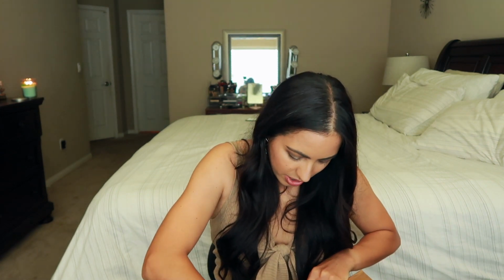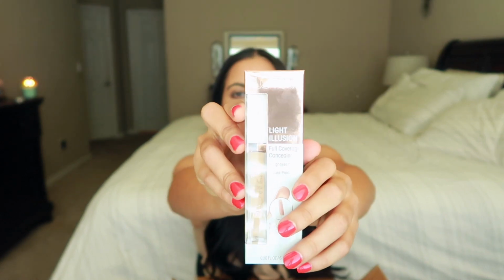And then the next product that I purchased was this Flower Beauty Light Illusion Full Coverage Concealer, and I bought it in the shade Light because I had seen reviews like a year ago where people would talk about it, because obviously they don't talk about it anymore, but it was light and a medium, and they said medium was too dark, so I went with the light shade, and I feel like it's a good color match. Let me take it out for you guys and swatch it.